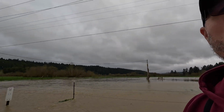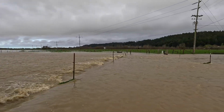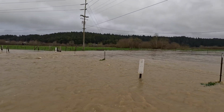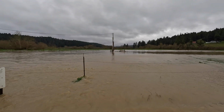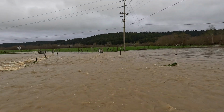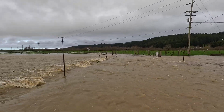It's already 6 to 8 inches. There's a few people out there fixing their fence. Shuffle my feet. Man, look at that. You see it burst its banks right in through here. The headwaters are straight back in there. There's a few Canadian geese passing through. Yeah, it's getting pretty, I don't know, man. You can see the foot marker. It's about 1.5 feet deep right now.